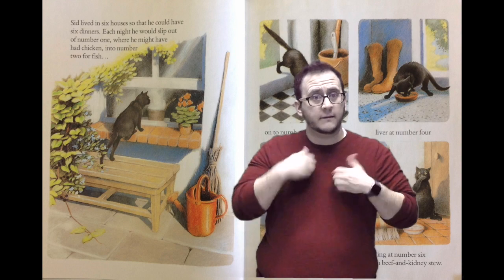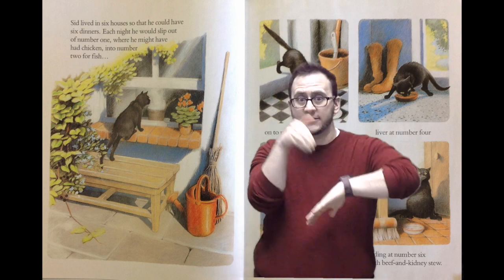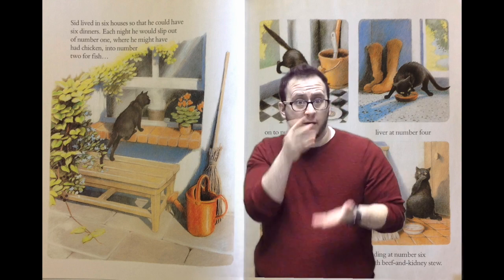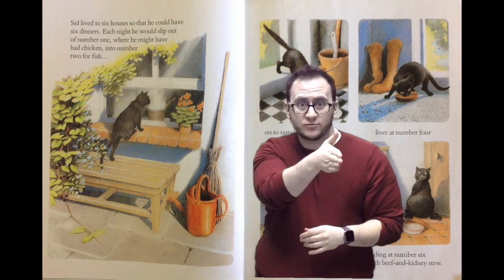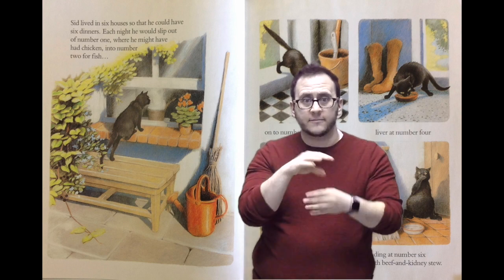Sid lived in 6 houses so that he could have 6 dinners. Each night he would slip out of number 1, where he might have had chicken, into number 2 for fish, onto number 3 for lamb, liver at number 4, fish again at number 5, ending at number 6 with beef and kidney stew.